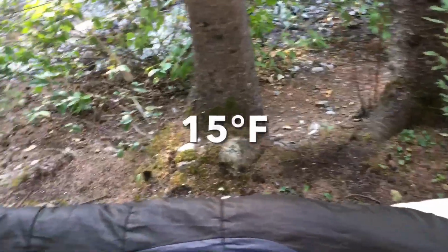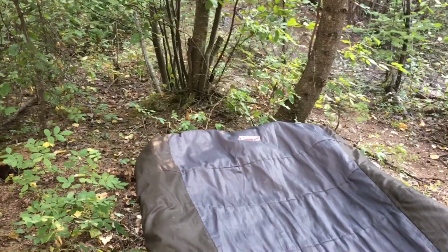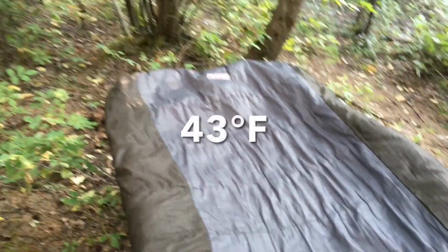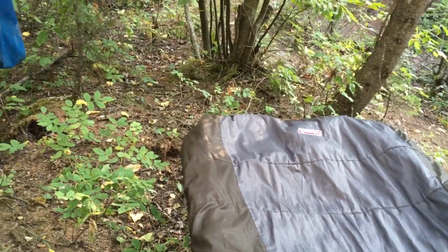I forget what the rating is on this one. Is it minus 15 Celsius or something like that? Minus 10 maybe? It's not super warm. If you're doing winter camping, you're going to need a liner or something like that. But last night it was down to, I think, about 6 degrees Celsius, and I just put extra layers of clothes on and I was just toasty warm.